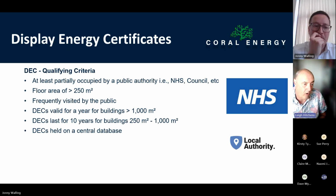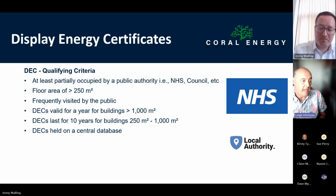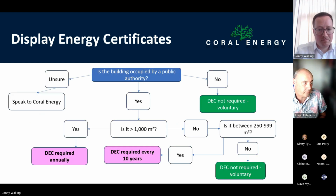So I don't know why that is, but it does come up quite frequently. Next slide, please, Jonny. There's a very brief schematic which outlines the approach that public sector buildings should take.